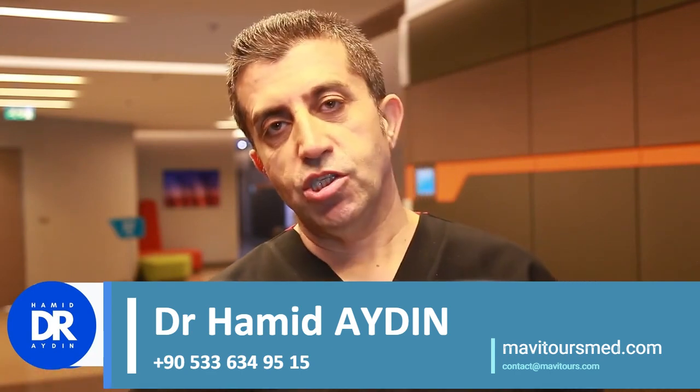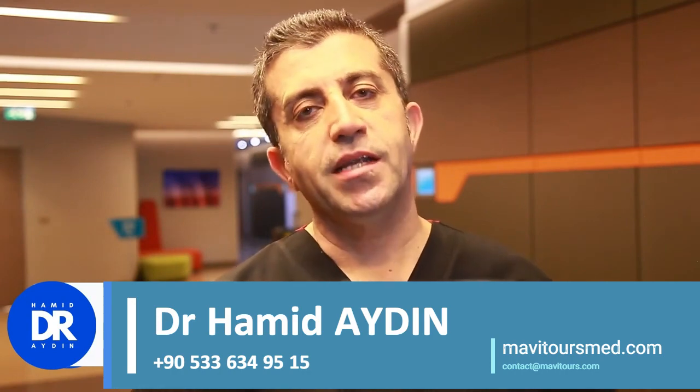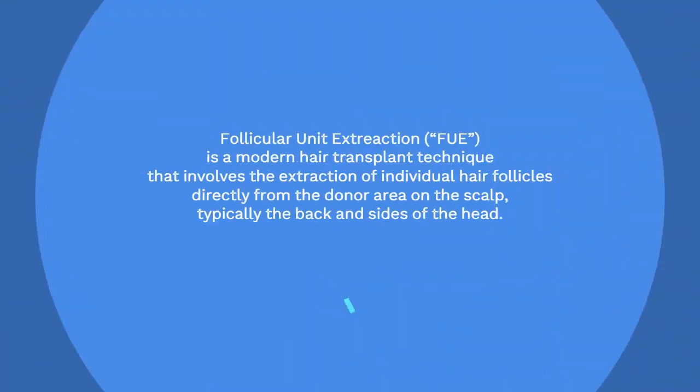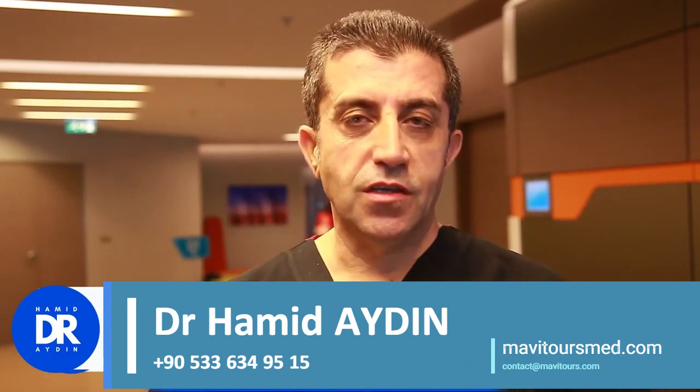After 3 months, the transplanted hair begins to grow daily. 15 to 20 new hairs appear daily. When we reach 6 months, 50% of the transplanted hair has grown and appeared. When we reach 12 months, 85% of the transplanted hair has grown and appeared. After 12 months, the remaining 15% grows, but the patient cannot notice that.